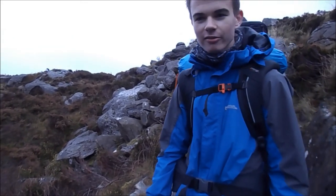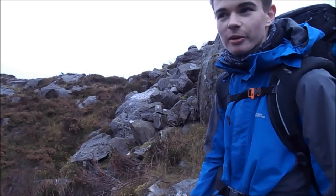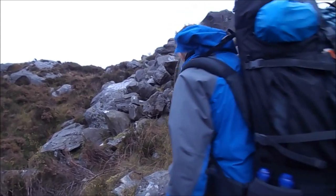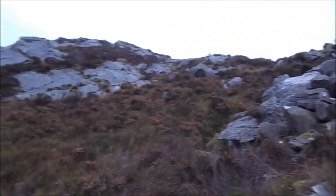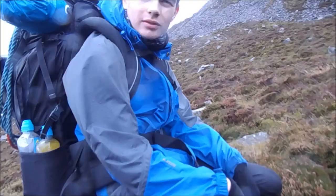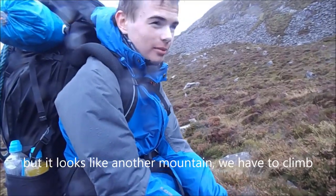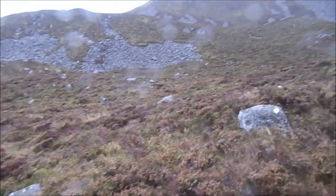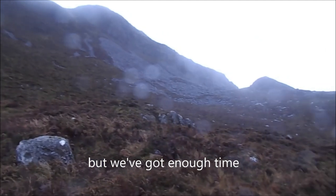We're just climbing Rhinog Fach now up this really steep path. Both knackered, but we haven't got much further to go. We've got about 150 metres left. We've got enough time.